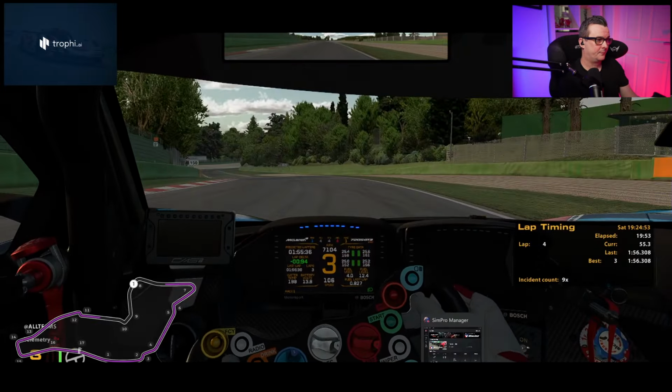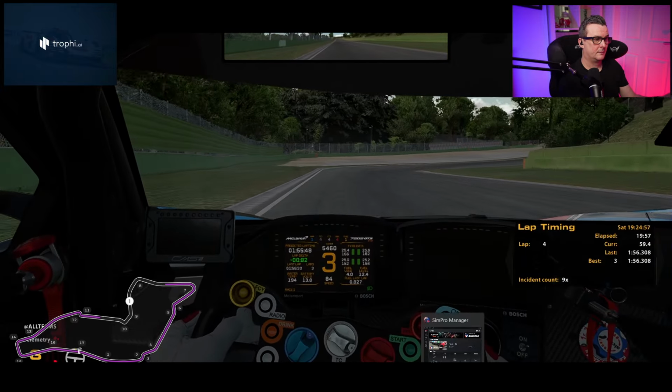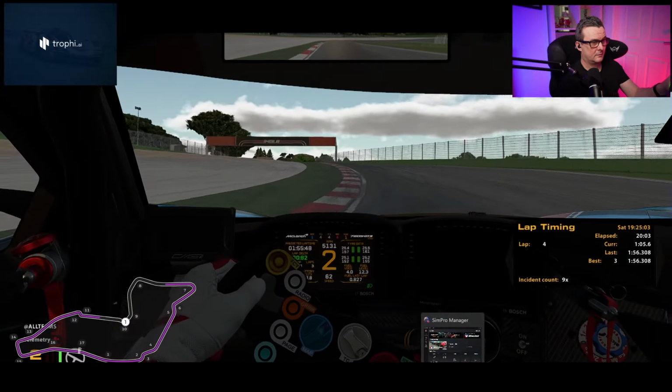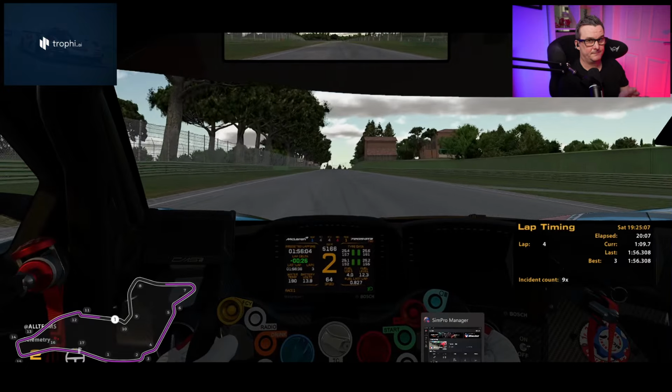We're nearing Variante Alta Part 1, a tightening right turn from the left. Aim to brake hard and a little earlier than last time, about 10 meters sooner. Shift down to second gear as you navigate through the apex to maintain control.